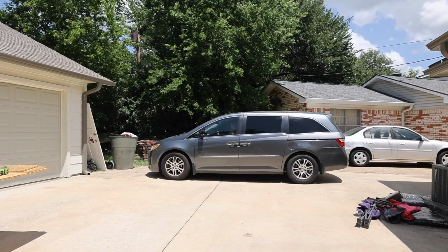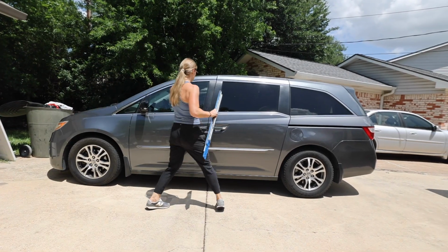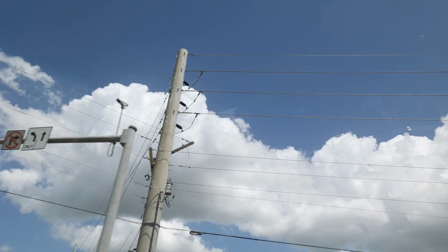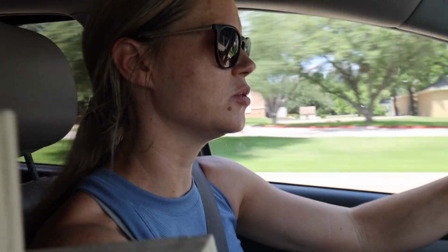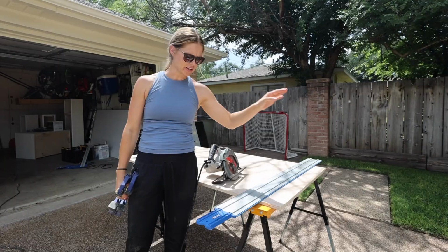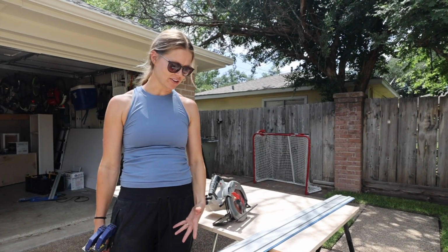All right, so we're running back over to our house, which is like 10 minutes away, to grab a track saw, or like the track saw guide, I guess it technically is. This is the hard part about working not at your own house, is there's usually at least one tool that you forget.